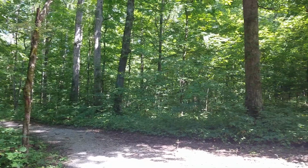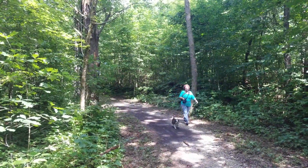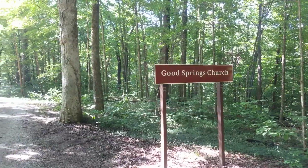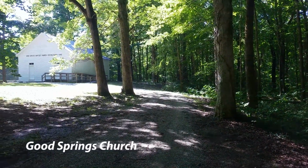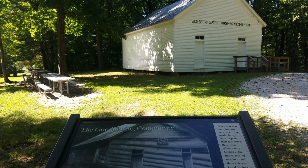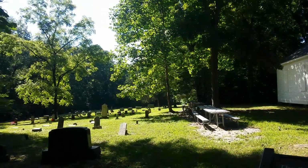Now here the trail split. There were a couple places where it split off. One went to the campgrounds. So if you're camping there, there's a lot of places that you can walk to and hike to. Next, this is Good Springs Church. This is also there on the National Park property. And this is a little historic church. And just like a lot of these old churches, it has the cemetery right there along the side.